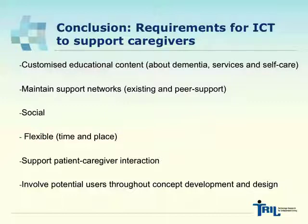And the final point I want to make, and hopefully I've made this clear throughout the talk, is that the technology needs to have users involved throughout the design process. And that's not just involving them to give feedback or test the technology, but actually going straight back before you even have an intervention in mind and understanding the problem and then having the solution grounded in that understanding. That's all I have to say.